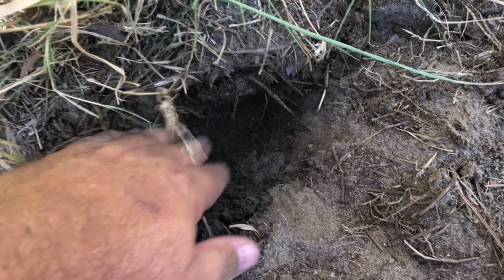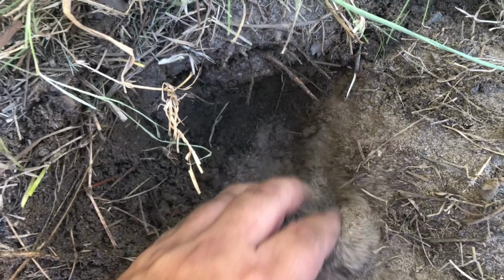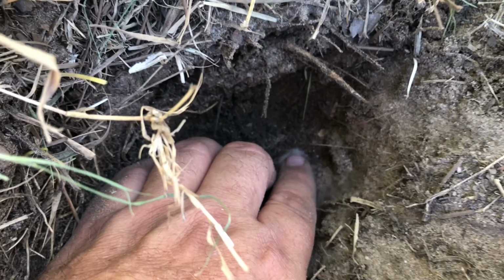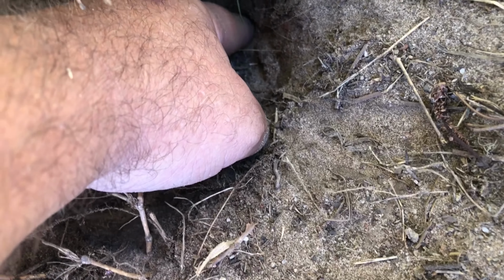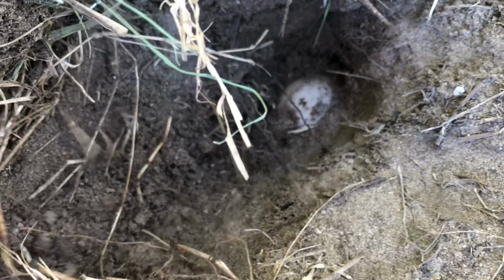I saw a leopard tortoise digging right here earlier. You can see an egg right there. And when I put my finger down, I can feel a bunch right here. Some right there. So, new tortoise eggs, leopard tortoise eggs, just laid. Good size ones too.